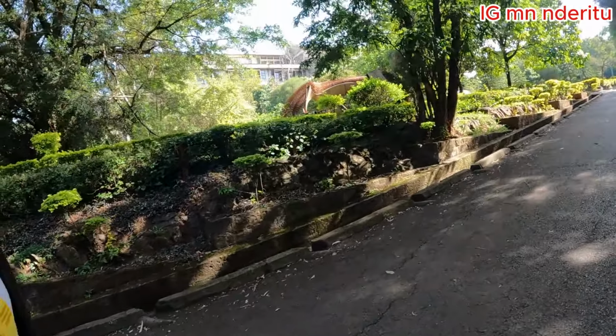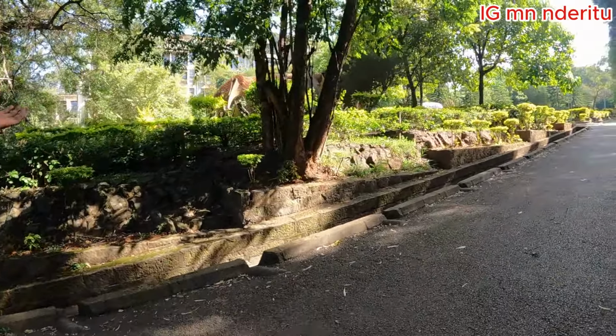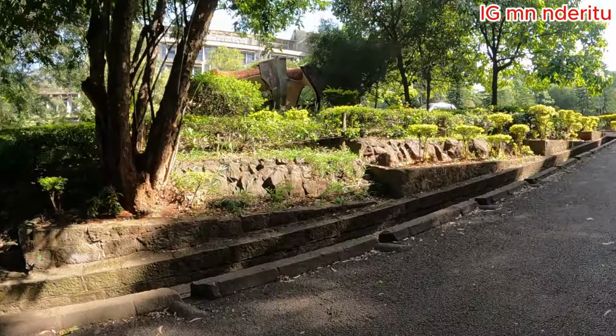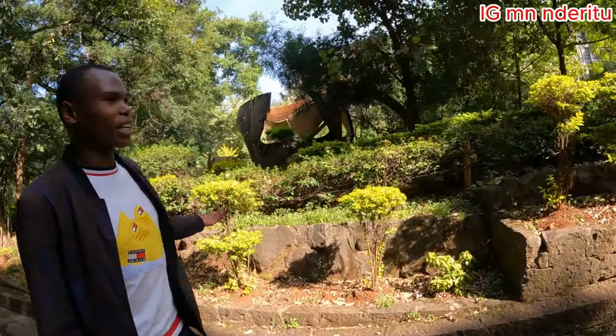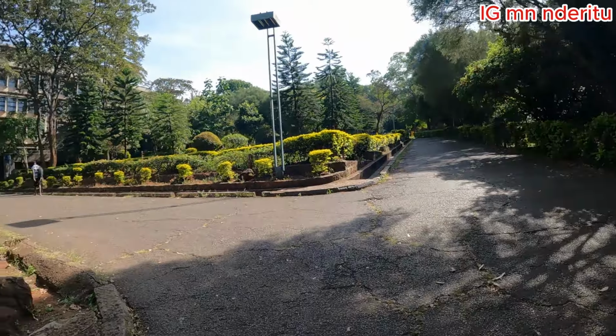Guys, look at that structure over there. That is just a chilling point. You can see this structure here. It's a good one, but it's not well maintained. No one is busy with it. But it looks so good. So this is how the University of Nairobi looks, and it's still in our compound. It's big. The University of Nairobi is very big.